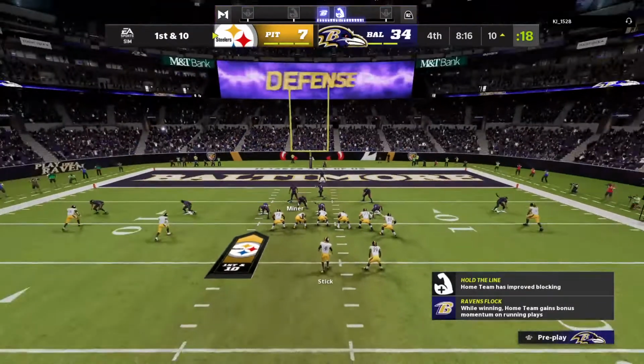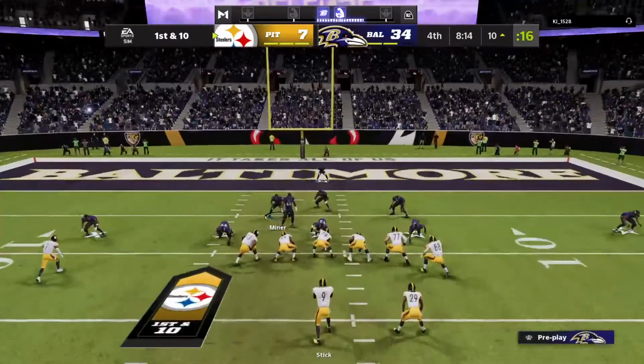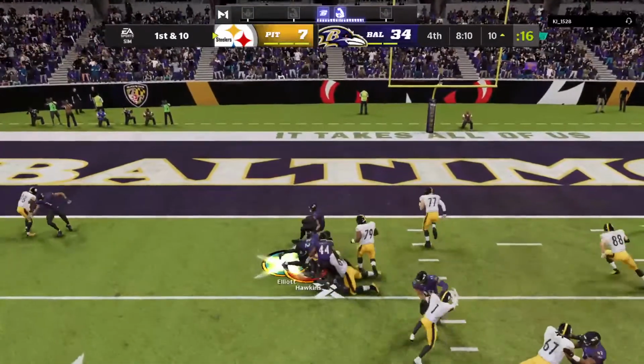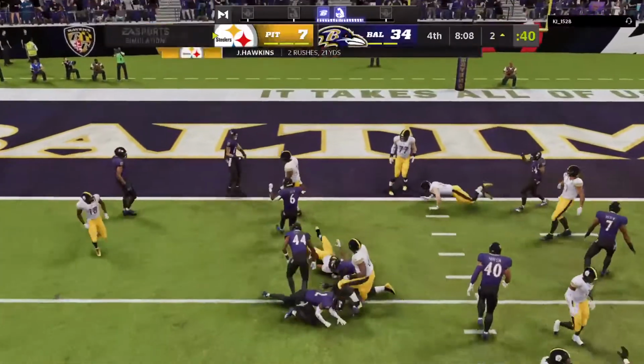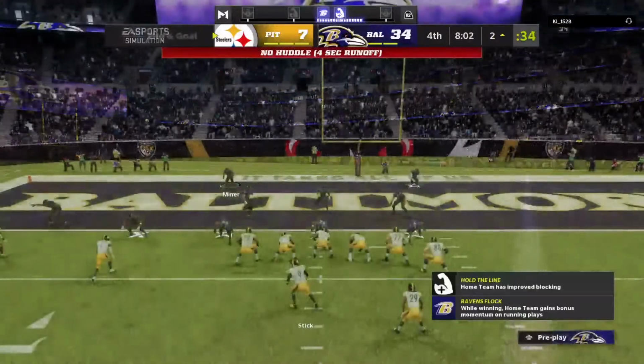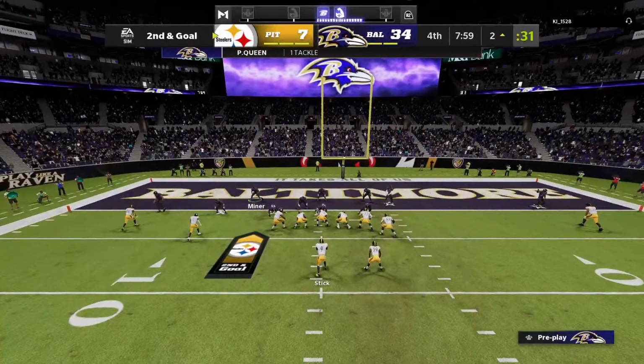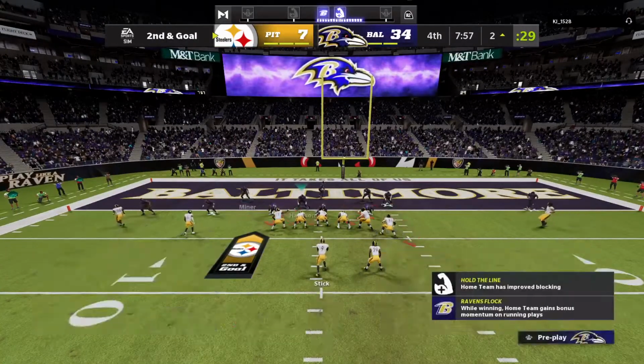So not quite a 1st and goal. It's 1st and 10 from the 10. And they'll run on the inside handoff. And he's going to battle his way down right around the 2-yard line. Good yardage on first down. Now can they punch it in on 2nd and goal?